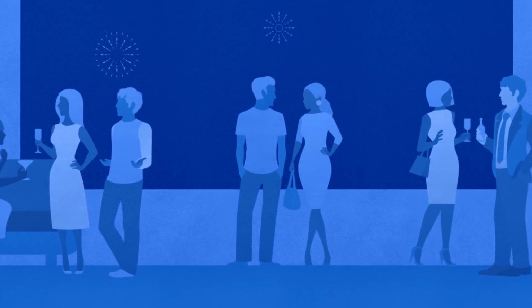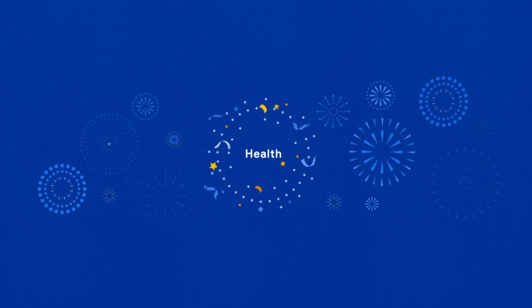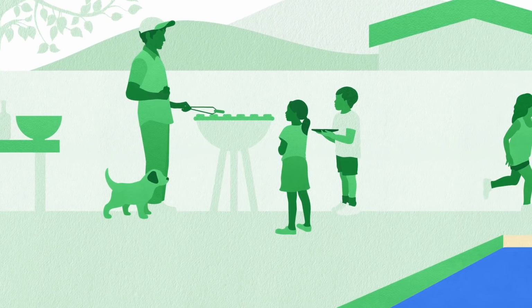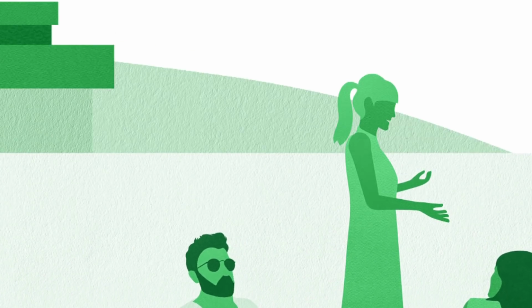Once you have a broad list, use your brand identity to refine it. Look at each moment's themes and messages. Do they fit your brand? You should also look for the moments that people automatically associate with your brand to identify when your product is most in demand. For example, plastic utensils are in demand during cookout season, and bug spray is associated with summer.